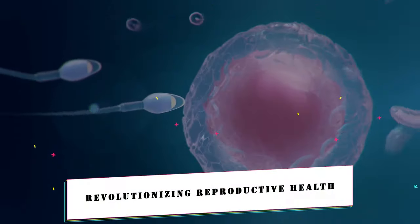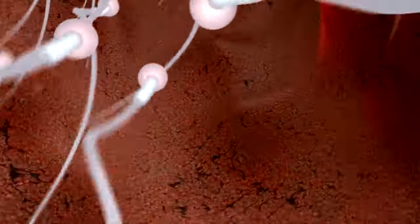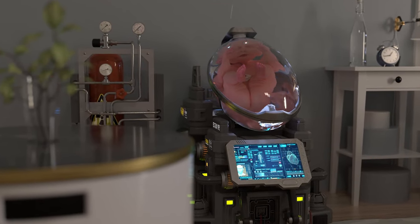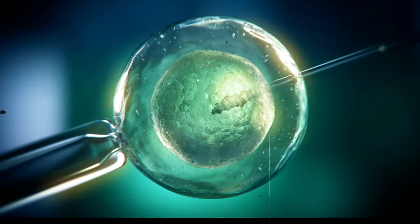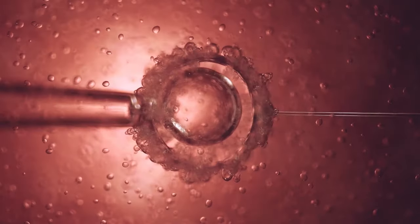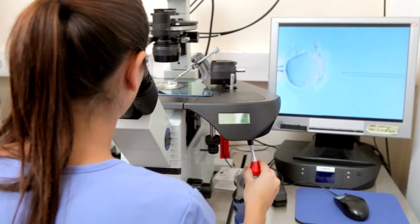Revolutionizing reproductive health. EctoLife heralds a future where miscarriage and low sperm counts become obsolete concerns. Before introducing your baby's fertilized embryo into the growth pod, the process involves in vitro fertilization, IVF. This method is employed to generate and meticulously select the most viable and genetically superior embryo, providing your baby with the opportunity to develop without encountering any biological obstacles.